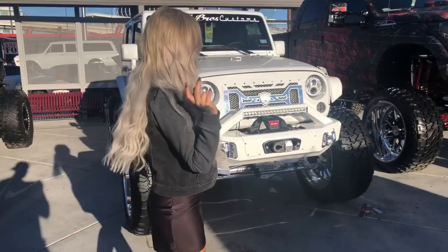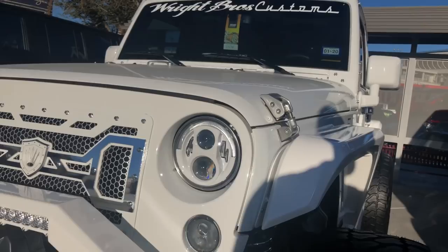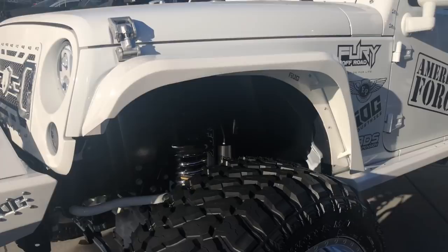So this is her Jeep, and white and chrome is a theme that's going on here. We'll do a walk around. The name of the build is Extra.